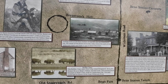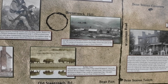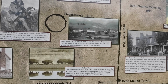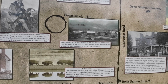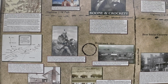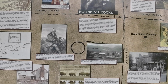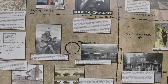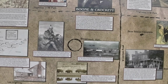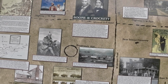Buffalo Trace. This Buffalo Trace came from Long Island, Kingsport, down to Holston River to Bean Station. Traveled north and crossed Clinch Mountain at Bean's Gap, north of Cumberland Gap. This path would later be known as the Great Wilderness Road. In some more of my studies, I was rather surprised that it was said that Boone came down to this area to hunt buffalo, and I was never aware that there were actually buffalo in this area. So that's really interesting.